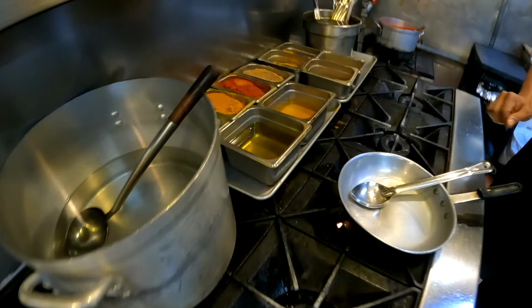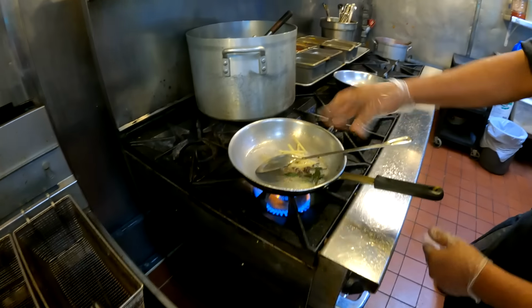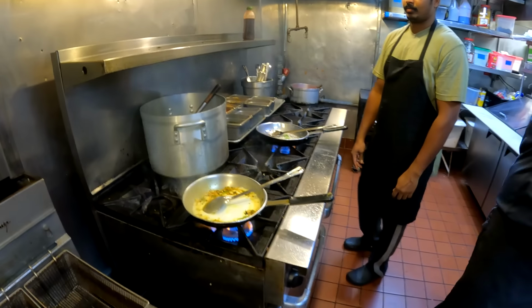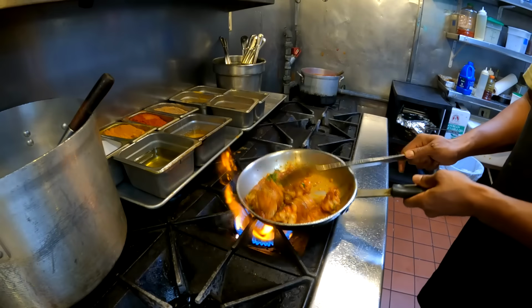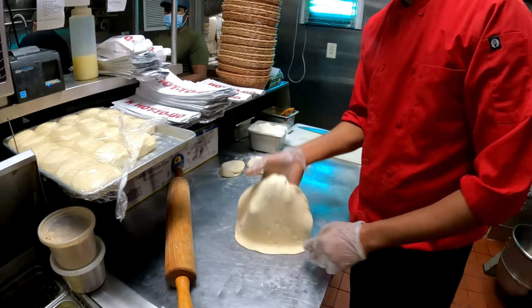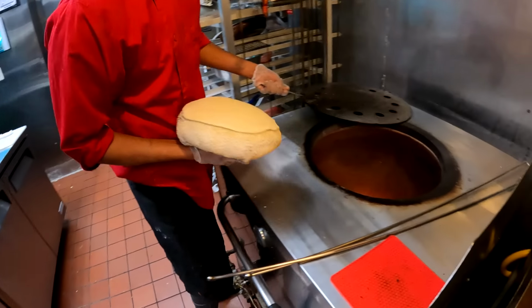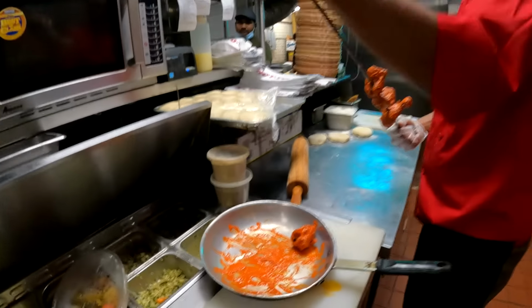Spices there. Check out all the spices over there. Oh, that's some ginger. Yeah, there's some ginger, garlic. Woo! Oh, we're adding some milk to it. Coconut milk. Yeah. Got skills, bro. Getting the chicken there. Yeah, gonna make some tandoori chicken. Very nice, man. Some of the best chicken on the planet. Yes.